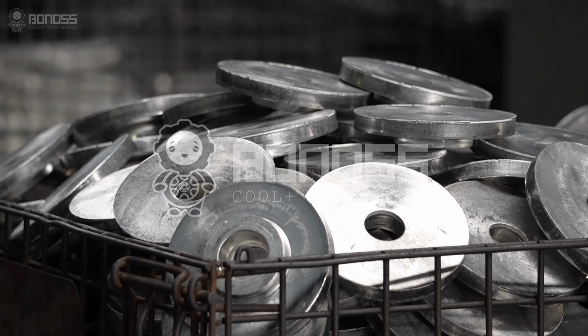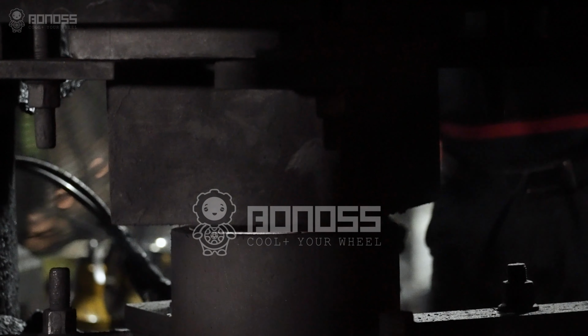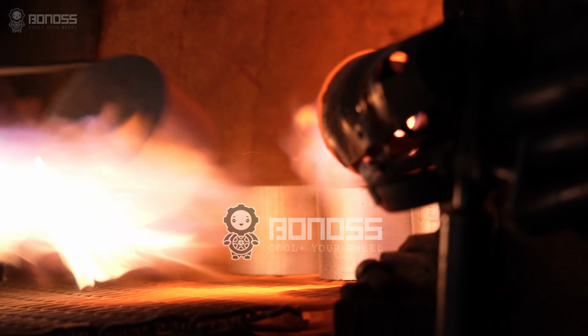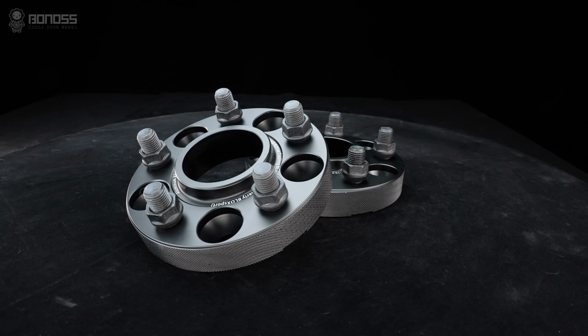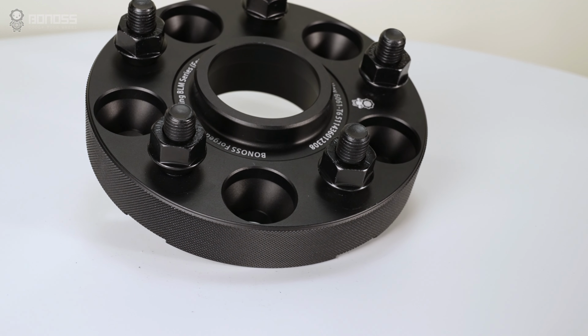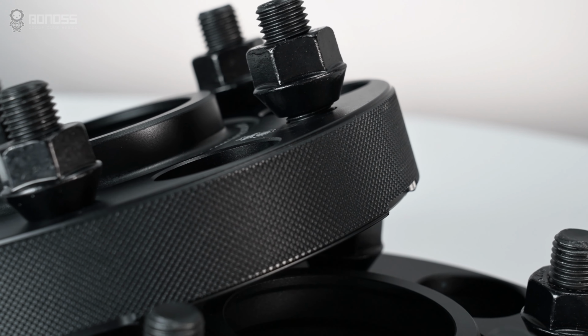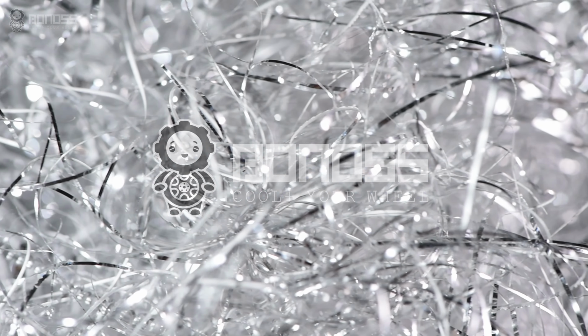BONOSS wheel spacers are all forged. The forging process makes the internal structure of the spacer denser and firmer. Meanwhile, the material used is aluminum alloy, and it has many outstanding characteristics such as high strength, wear resistance, excellent toughness, impact resistance, and high temperature resistance. This metal has good mechanical properties.